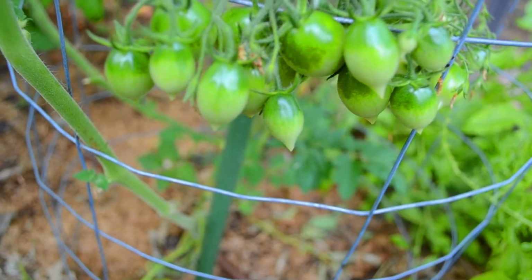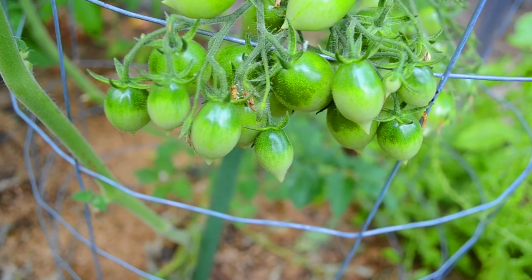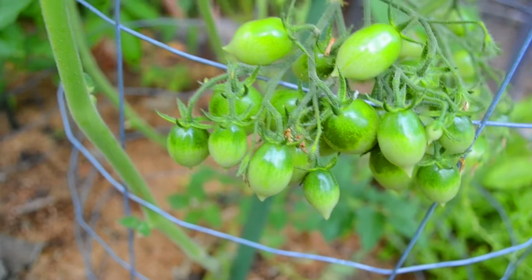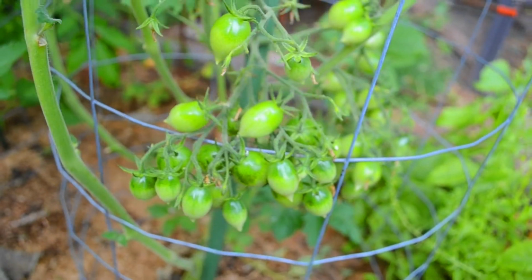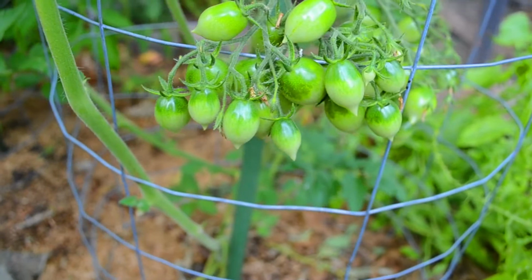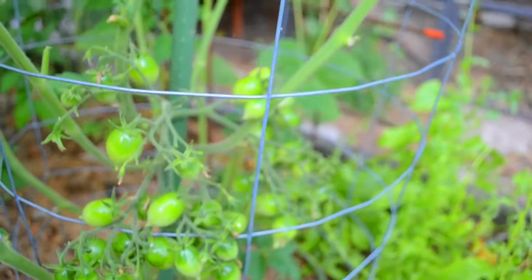And when they're ripe, they turn a yellow-white colour. It's almost a translucent colour. They look like little light bulbs, Christmas bulbs, hanging off the plant. It's so beautiful. Flavour is also one of the best.